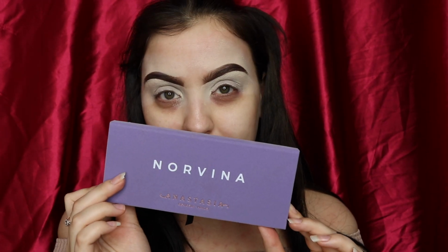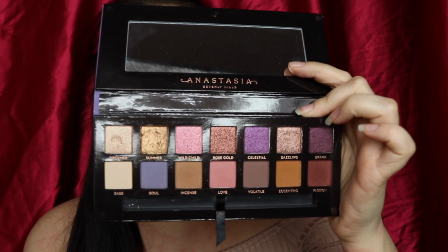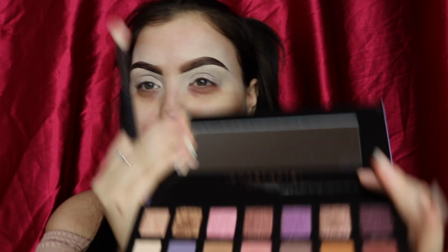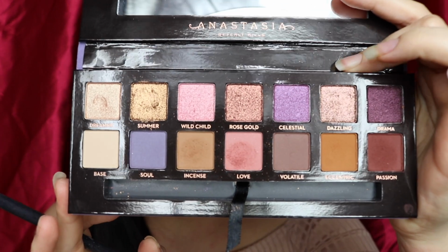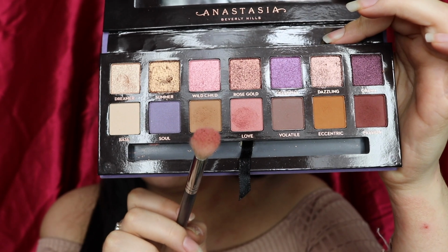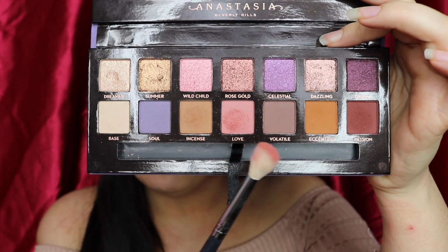Now for the star of the show, the Norvina palette. So first of all, I'm going to grab Incense and Love. Oh my god, okay. These shadows are so pigmented. I'll just show you the kickback. So how much I've got on the brush right here. And then the kickback in the pan. That was off one dab.